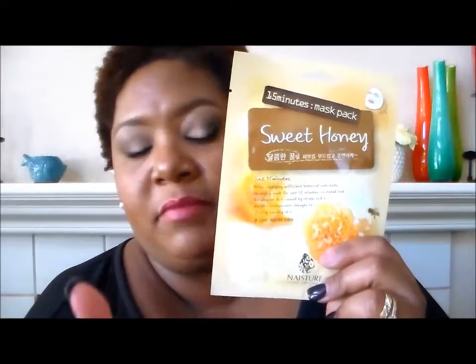Now, as usual, everything is in Japanese, so I don't know what any of that says. And depending on the product, it's kind of hard to find where the English is. But it says right here, sweet honey, rich in amino acids, vitamins, and minerals. Keep your skin soft and smooth. Refreshing and moisturizing essence type to target, treat as a daily skin maintenance. So this one is really good.